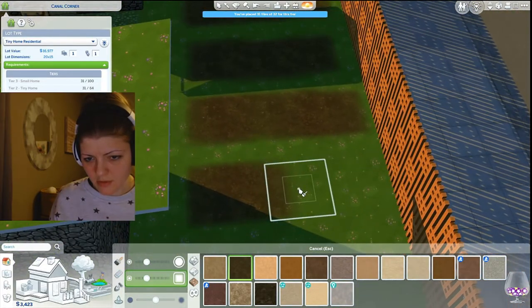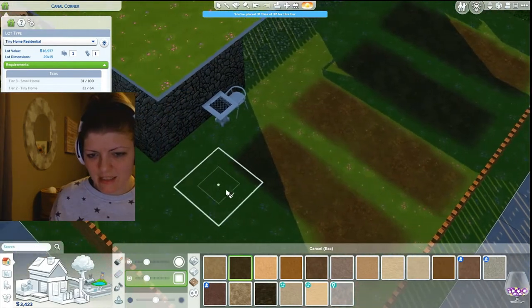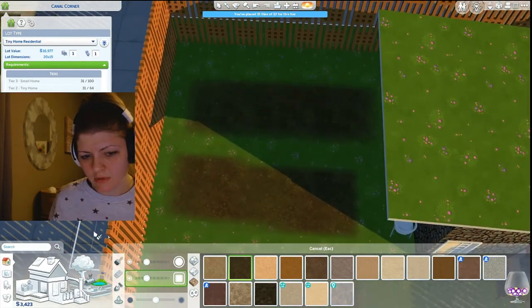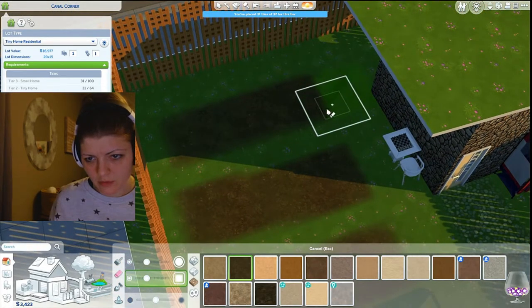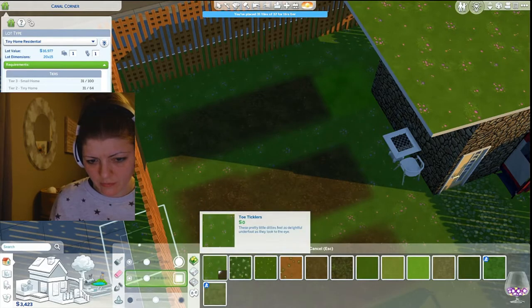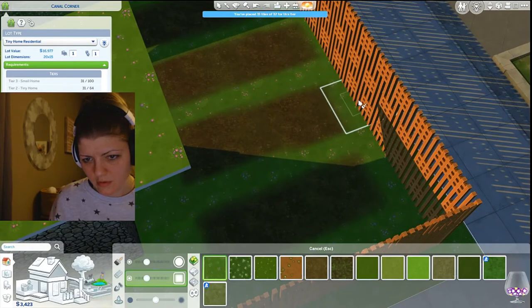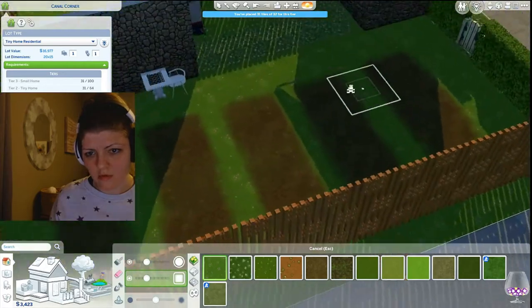With my Sims, I always end up like gardening and painting. Like, that's just the thing to do. It is, though. Oops, I went too far with that one. Oh god. Wait a minute. Hold the phone. Awesome.